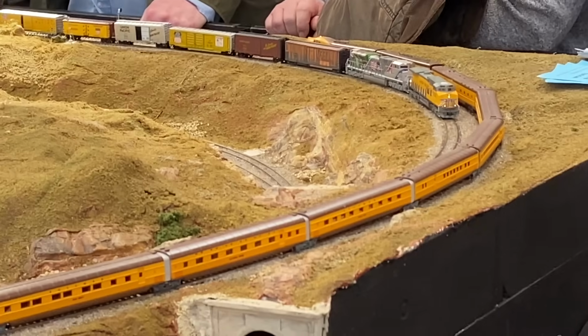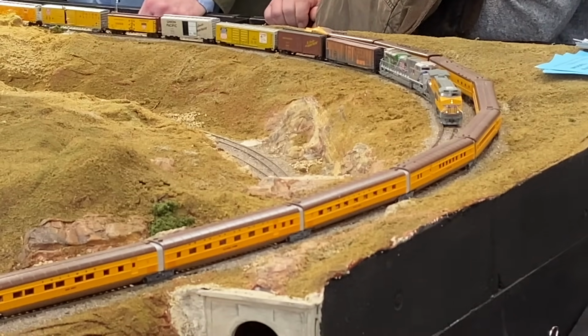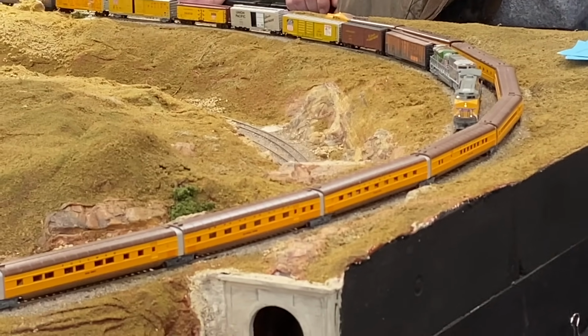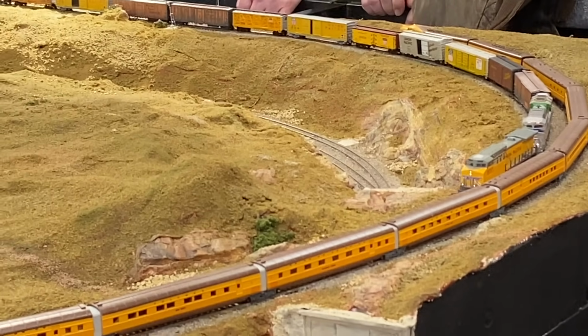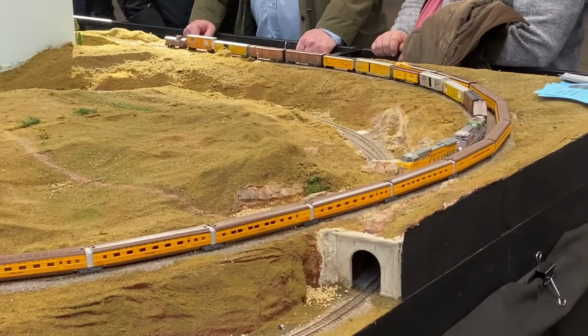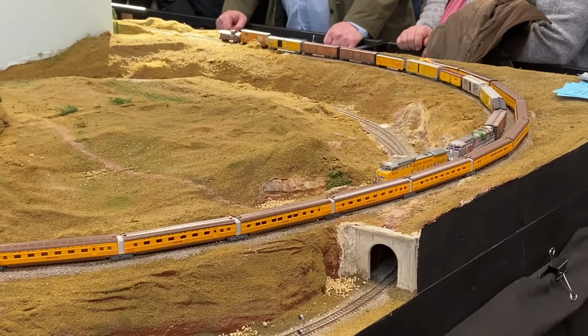The passing loops on the Helix seem to be very busy, as this passenger train awaits the arrival of this freight. The freight itself is coming in nice and slowly because it's going to stop on the passing loops and allow a freight coming from the other direction to pass around the Helix first.